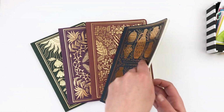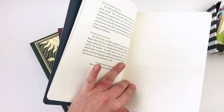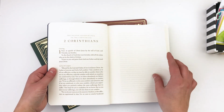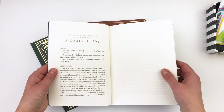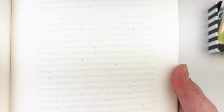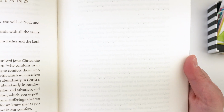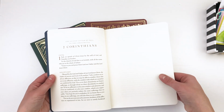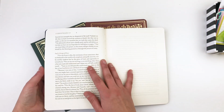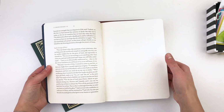And what is a Scripture Journal? It's basically one book of the Bible per book. You'll see it has Scripture on one side. I love the font and the way it's done. And then the other side is completely plain. It has a real fine dotted grid, but it's very light, so it's very nice to work over. You could use that as a guide for writing if you wanted, but I love that it has a plain page, almost like an interleaved Bible in a way. You've got your scripture and then a blank side.